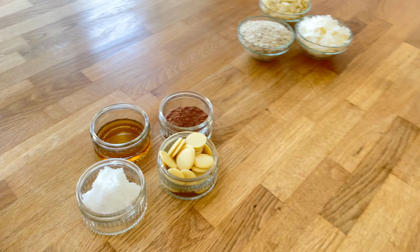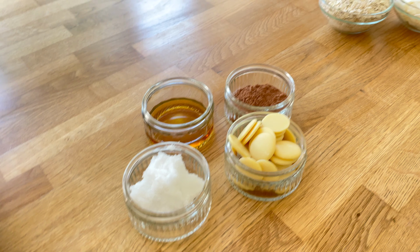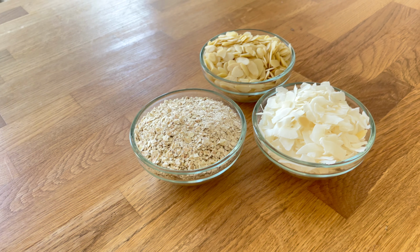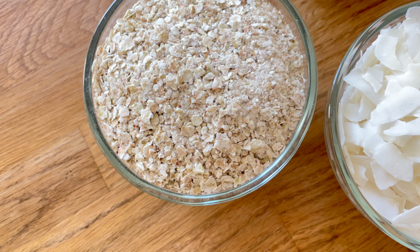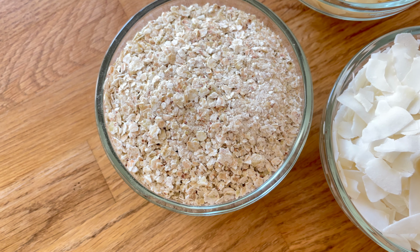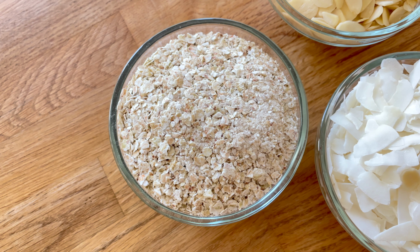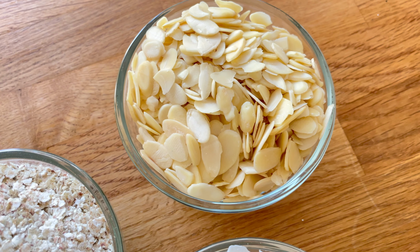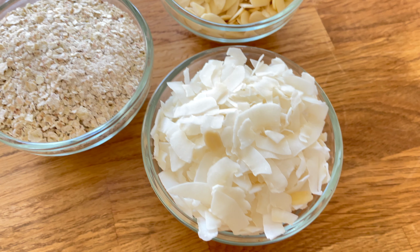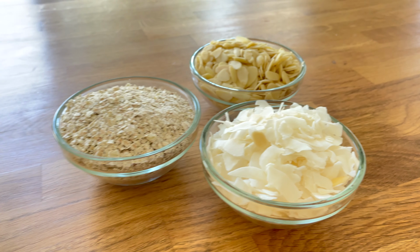So here's all my ingredients and you can see there is not a lot. This is the wet ingredients and this is the dry ingredients. For the dry ingredients we have buckwheat flakes. I use these instead of normal oats because I have an allergy to oats. I know so many people do and buckwheat is just all around a healthier grain. Then we have almond flakes. And then we have flakes or shredded coconut, whatever you want to call it. That's all you need for the dry ingredients.